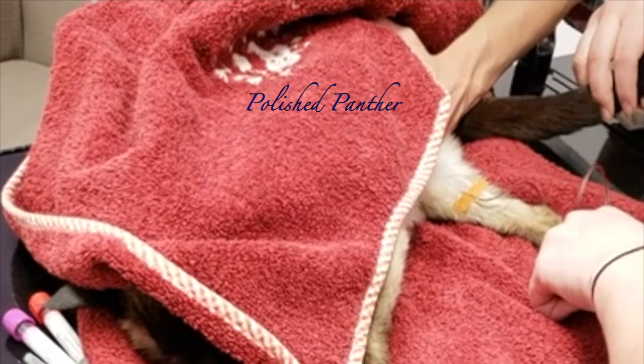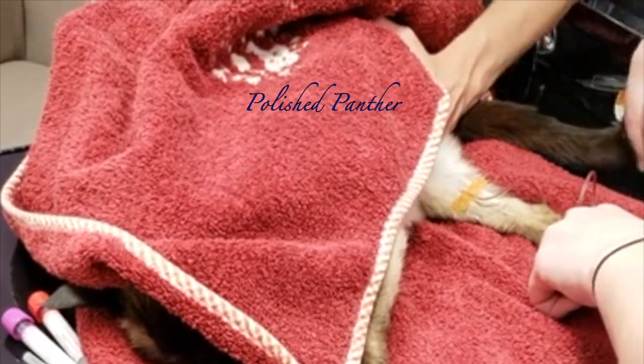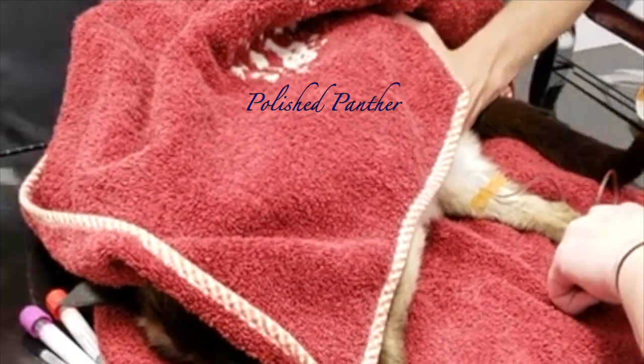You want to open the purple to him, and I can put a little in there. It's actually going a little bit better now.